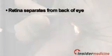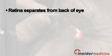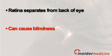Here is some information about retinal detachment. It is a condition in which the light-sensitive membrane of the back of the eye, known as the retina, begins to separate from its supporting layers. Without rapid medical attention, it can result in partial or complete blindness.